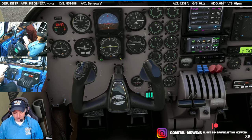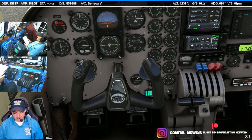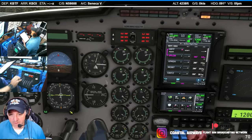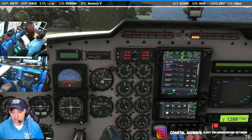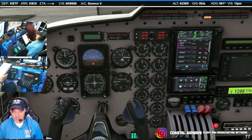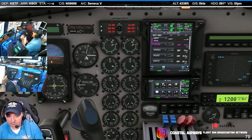Parking brake is set. Mixture's full rich. Propellers are full forward. Throttles are going to bring them up to 1,000 RPM. So let's just go ahead right there. Stop it. That's too much. We're just going to check the engine instruments now. Just make sure everything's in the green.